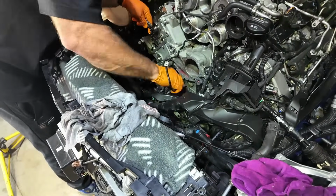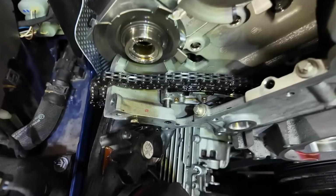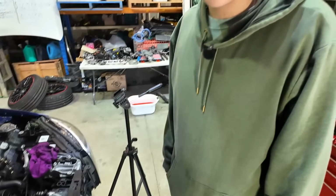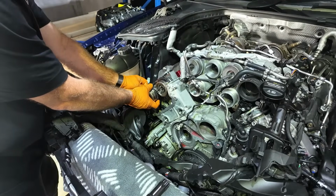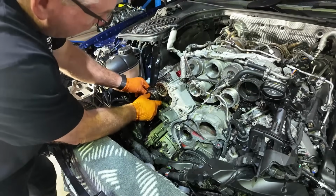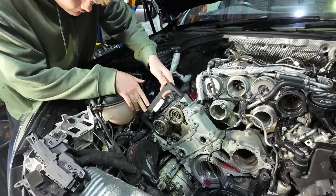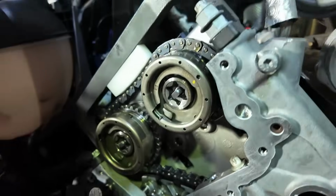Time to install the new chain. So to put the new chain in, we're going to do everything the exact same, just in reverse. Unfortunately though, it proved to be quite fiddly to get that chain on, but eventually we got it to sit right. After that, we can then screw on our brand new cam adjusters with only 30,000 kilometers on them. Then we can put the chain guard kit on, followed by the tensioner itself, and get everything under load again.